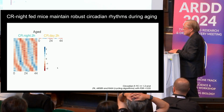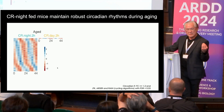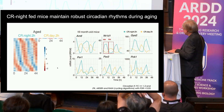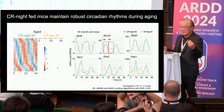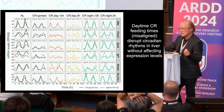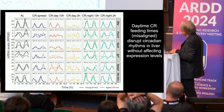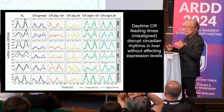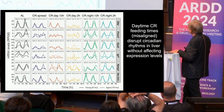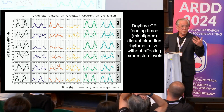But the ones that eat in the daytime only have 7 genes that cycle under very strict criteria. So the time of eating is actually very important. It also shifts the phase of genes shown in yellow that are cycling, okay, to the wrong phase. And in addition, if it doesn't change the level, we also find that daytime feeding, shown here in yellow and orange, disrupts the pattern of genes that normally are rhythmic, okay, including some of our favorite longevity genes, FOXO3, IGF-1, which are rhythmic.